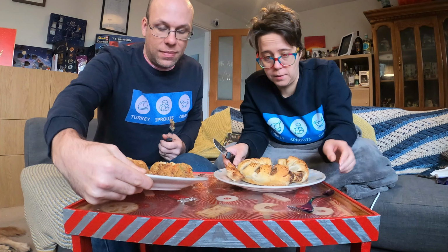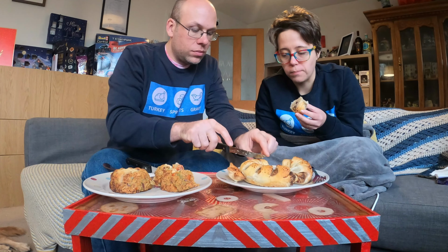Yes, that is, isn't it? I'm rather hoping that this tastes better than it looks. My pastry looks a little underdone, I'm not going to lie. I tend to find that with vegan pastry. It looks a bit see-through. I said, cut yourself off a little section.